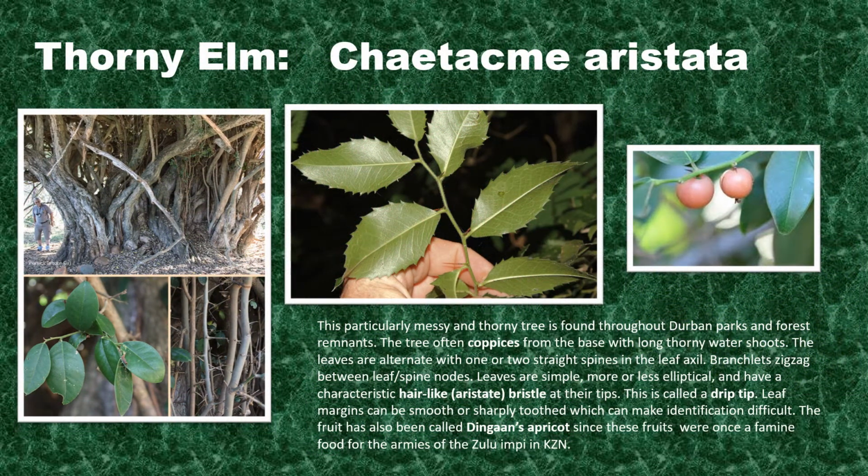The next tree in this family that we look at is called the thorny elm, Chaetachme aristata. That's quite a mouthful, but we'll work our way through it. This is a particularly thorny and messy tree. It's found in most Durban parks and forest remnants. The tree often coppices, which means it shoots up new sprouts, long thorny water sprouts or shoots from the base of the tree. The leaves are also alternate. They have one or two straight spines on the leaf axil.